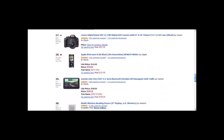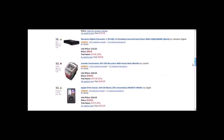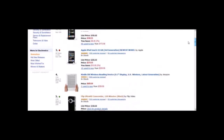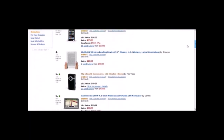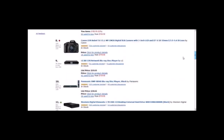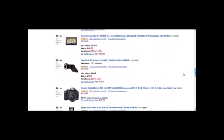As I scroll down here, even through the top 20, I come across several Garmin Nuvi systems, several different versions of the Apple iPod, and several different digital cameras. That tells you some good ideas here: the Apple iPod products are very popular, the Kindle within Amazon is popular, that's the electronic reader, digital cameras are popular, GPS systems. These all give you some ideas of potential systems that you could actually start up, and some niches and focus areas.